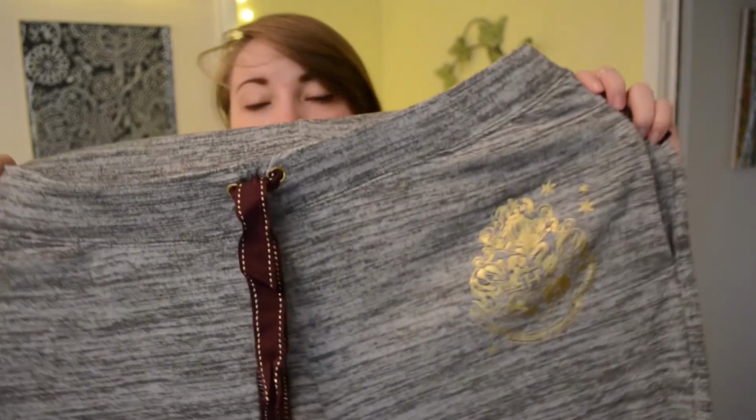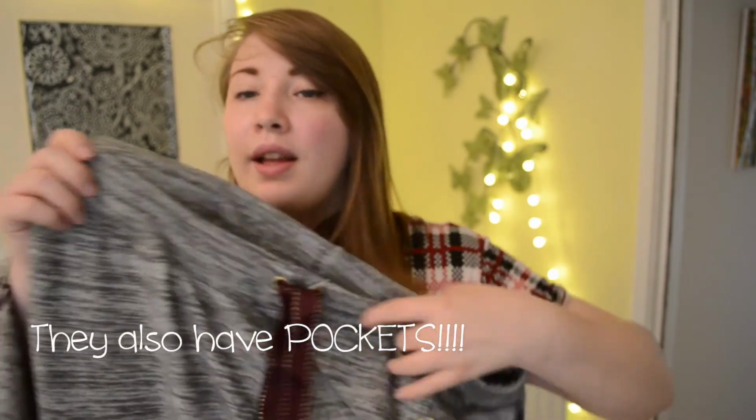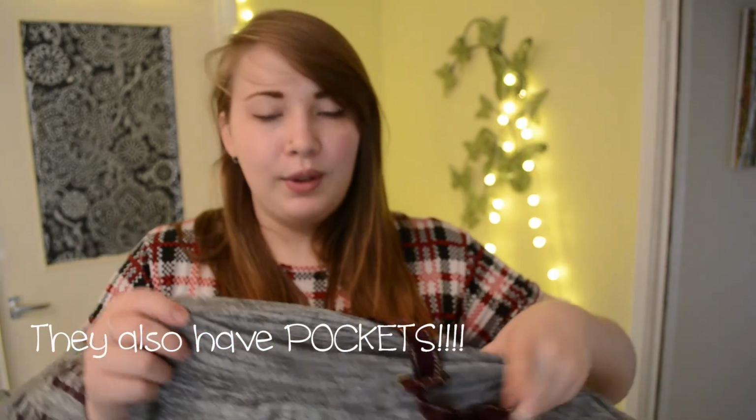There was a variety of different trousers that you could buy to go with this top, and I saw some really cool Marauders Map ones, but they didn't have them in my size, so I might have to go back and get those another time. So I just went for these grey ones, which really match the top, and they've just got the Hogwarts crest here in gold and this nice burgundy ribbon with some gold stripes through it, and they're just super comfy.